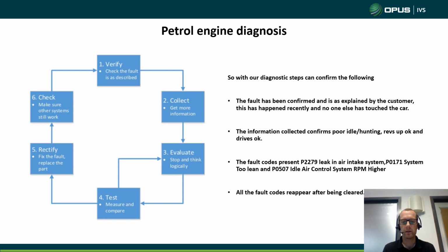The fault code is present: P2279, leaking air intake system, system 2 lean, and idle control system higher than expected. Like I said in the last slide, the throttle valve is, let's say, at 3%, and the idle is going up. It can't control the idle, because at 3% throttle it thinks the idle should be at 800 RPM, but it's going up to 1,000. So it triggers this other fault, P0507, hence why that's in there. The system 2 lean means it's got too much air in the system, so it will be going lean at that point.